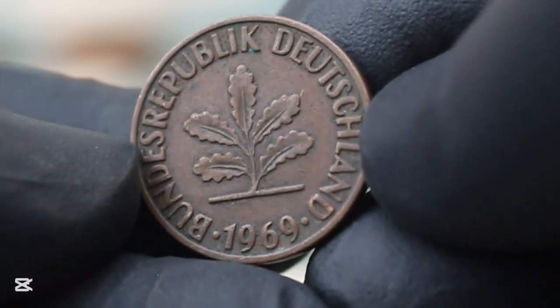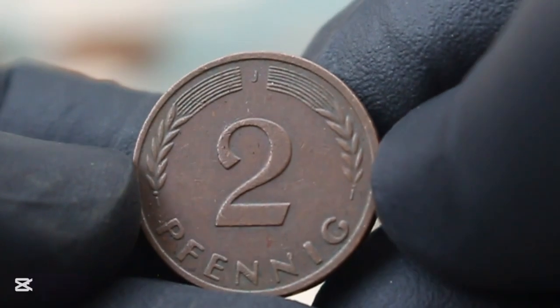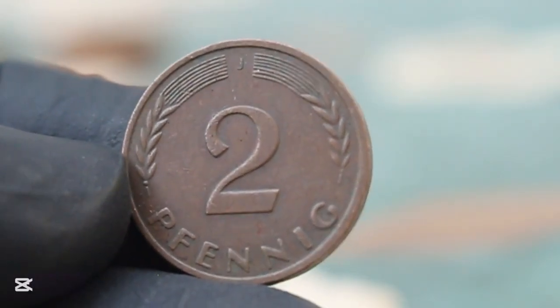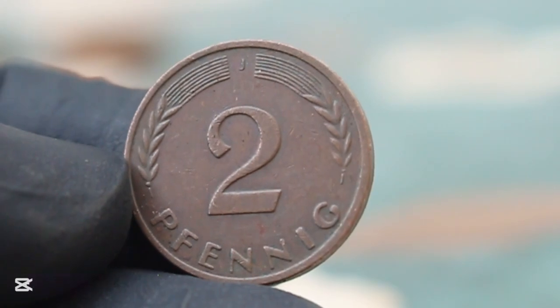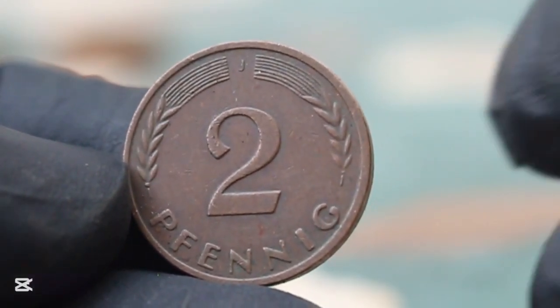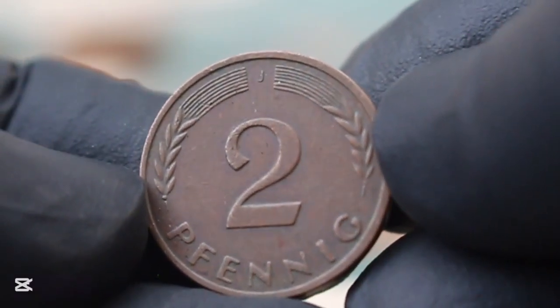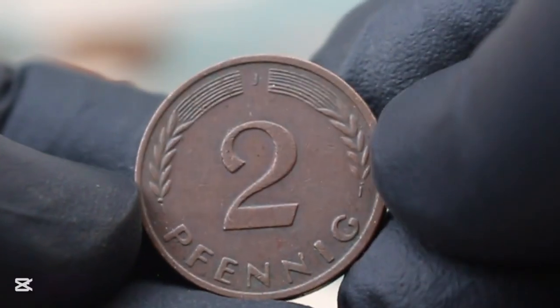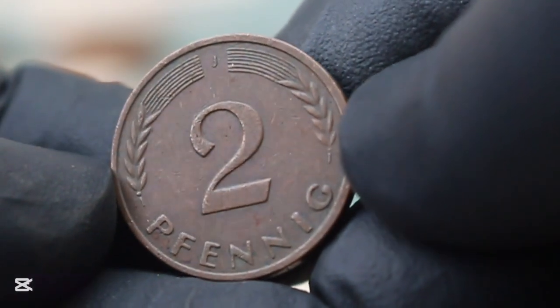The historical context behind the Germany 2 Pfennig is crucial to understanding its significance. The coin was part of the currency system used in West Germany, which was in circulation from 1949 until reunification in 1990. The German mark was an essential part of the country's recovery after World War II, and small denomination coins like the 2 Pfennig became everyday currency, circulating widely.